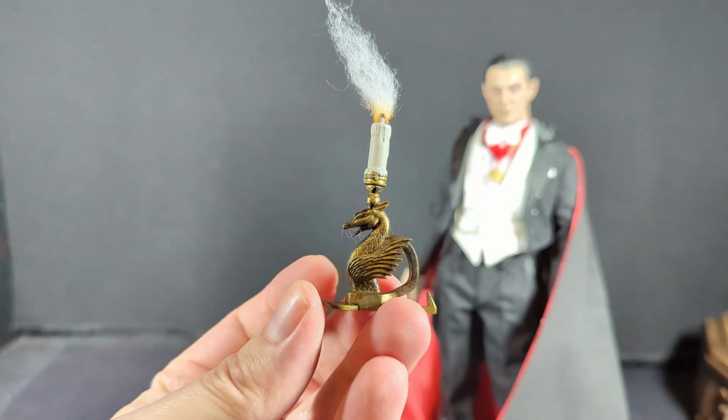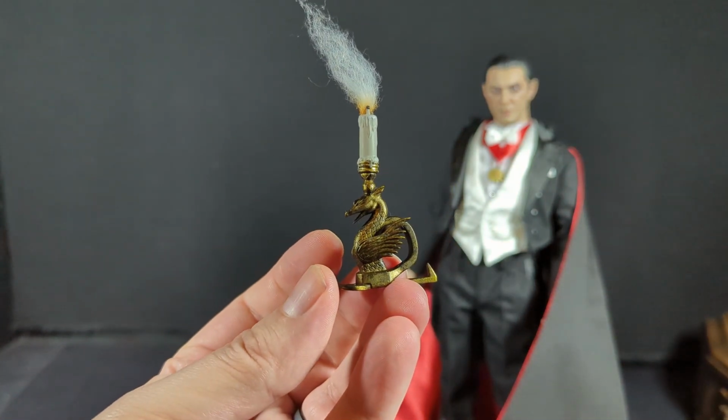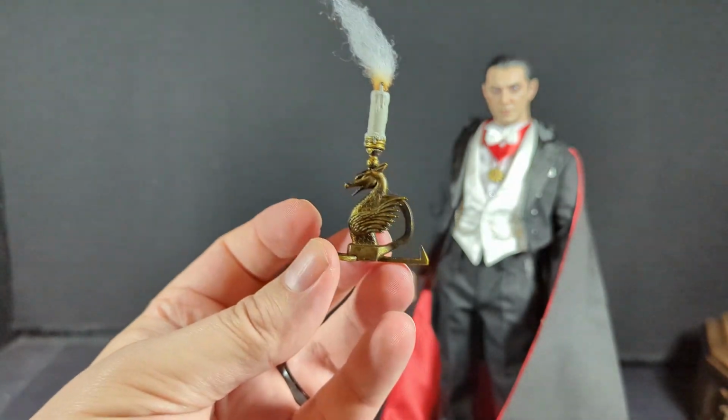So here is the candle a little closer up. Got some fuzzies on there, but nice little sculpt though. The way they did the sort of cottony material and they painted it, looked like flame and smoke. It's cool.